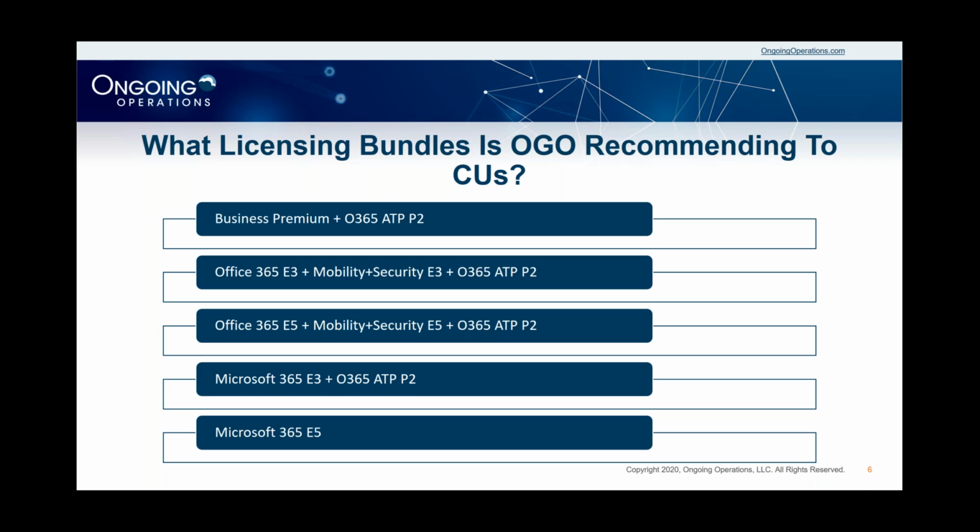And then when we jump to Microsoft 365 E3, again, it adds on the mobility and security that we talked about previously, but the big differentiator there is it comes with the Windows 10 Enterprise, but was also missing that advanced threat protection P2, so we thought that was appropriate.